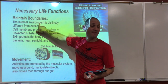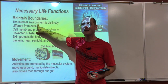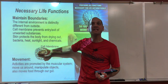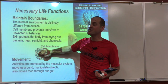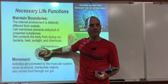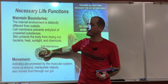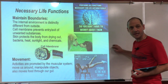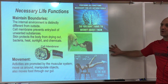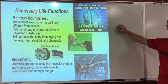But in the body, we will need some boundaries. Now they can be open and closed, there's doors, so it's not just don't-come-in things. But if we don't have an inside and an outside environment that's distinct, we're just a blob. If we don't have a skin, which is a boundary, we cannot live. We have to have that integrity, and every cell has that. You think of the cell again. A cell is the smallest unit of life. So when you think of these things, every cell needs to have these kind of things.